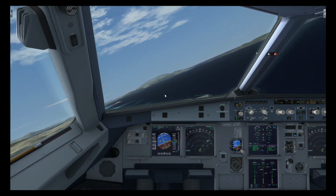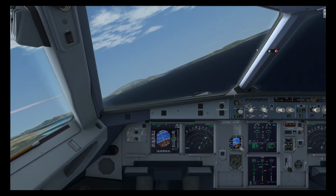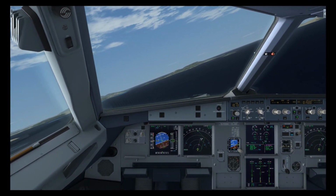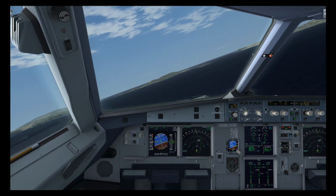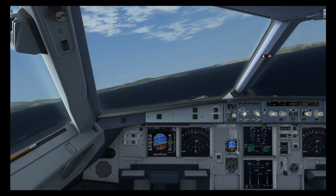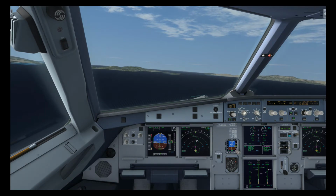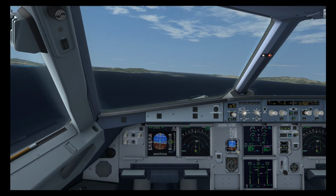Here we go on the final turn. Flaps 1. Landing gear down. So right ahead of us now is Skiathos. And I do believe I put the gear down way too early. Ever so sorry.